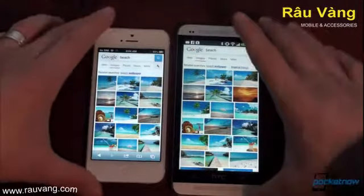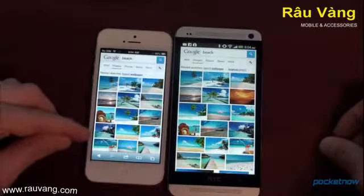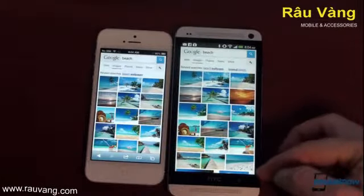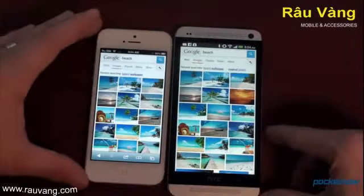And now take a look at this. Let's see how many rows of images we get to see on the iPhone. 1, 2, 3, 4, 5. And on the HTC One, 1, 2, 3, 4, 5, 6, plus a little bit more. That's what you get with a higher resolution screen. You can see more on the screen at one time, less scrolling.